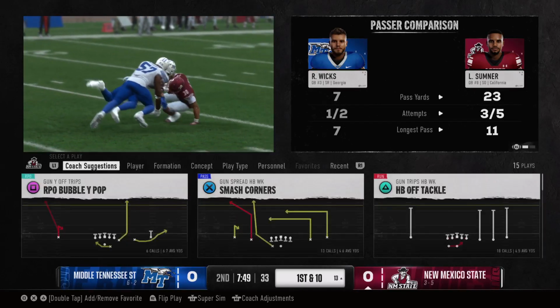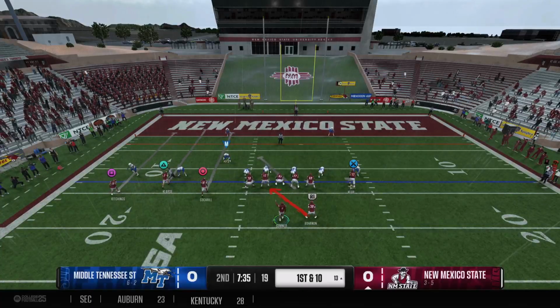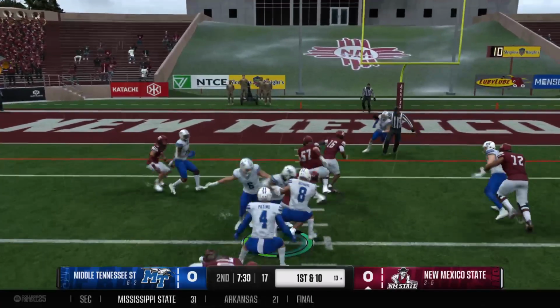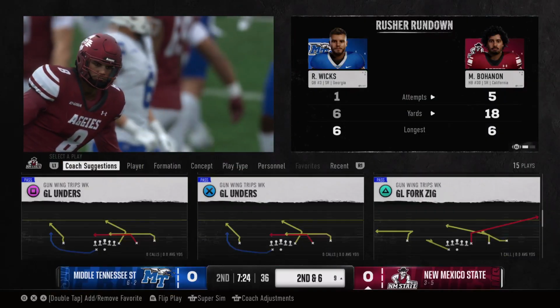I love running the angle route. Whether it's on first down, second down, third down, it's a really good route. It's a safe route. Just takes a little bit of timing over the middle of the field. But, hey, again, getting it to a playmaker in space, always winning. You'll take 4 yards on first down every time, 2nd and 6.